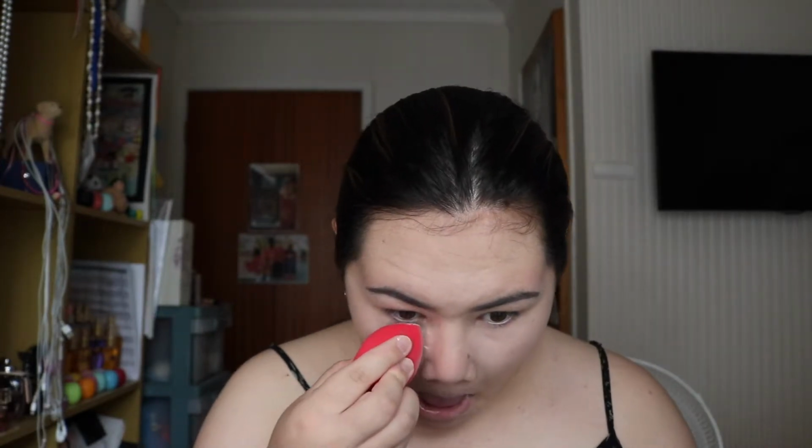I completely forgot to say this, but I am using the Too Faced Born This Way ethereal powder, the translucent one, for my baking.